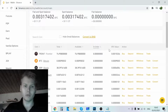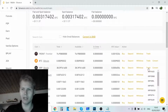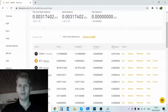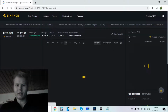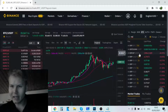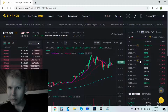Now I'm going to show you a live example of me doing this. For example, I have Ripple XRP and I want to sell it. So okay, I come here and click trade. You can also see it here. I want to sell my Ripple XRP for Ethereum. So I can either come here and click trade, or I can come here and go to classic and search for XRP. And then I go XRP slash Ethereum here somewhere.